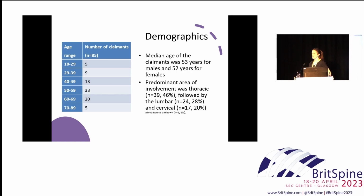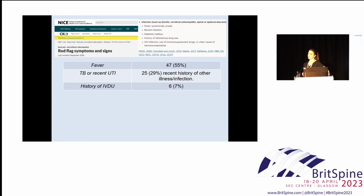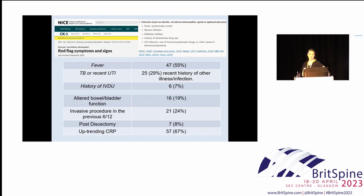Looking at themes within the data, the median age of claimants was 52 to 53 years, and the predominant area of involvement was the thoracic spine. Several patients presented with red flag symptoms and signs as per NICE guidelines. 55% presented with a fever, and it's important to note that not all patients had a fever or the classic triad of symptoms. Other common themes included that 29% had a recent history of other illness or infection, 24% had an invasive procedure in the last 6 months, and 67% had an uptrend in CRP level.